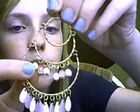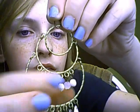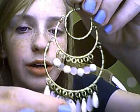I don't know how to explain it. But then it has a cream color and then clear, cream, clear, cream, clear. They're really cute and I love them. When I wear them, they make me feel like a princess. Can you imagine, my mom will let me wear these, but not the blue hoops. She's crazy.